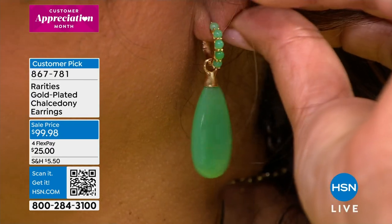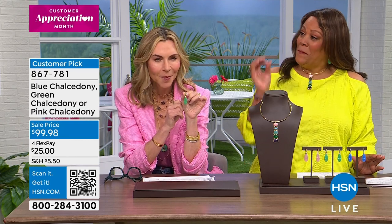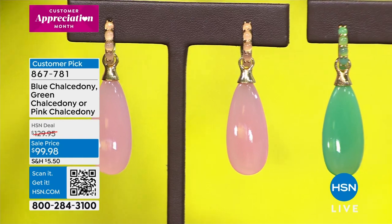Stunning. So let's go over all the colors for you. It's all true chalcedony. So we have green chalcedony, yep. Blue chalcedony, yep. Pink chalcedony. Here they are all right here. And I'll put that one on while you're talking. Okay, I just wanted to show everybody.